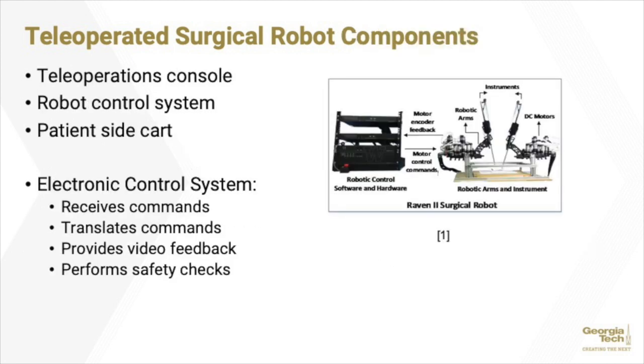There are several components that are common among surgical robots. These include the console, where the surgeon can actually view what is being operated on, the robot control system, which controls the manipulators and the arms, and the patient side cart that has extra instruments and other pieces of surgical equipment. The key component is the electronic control system. This is responsible for all of the commands and safety checks. It receives commands, translates commands, provides video feedback, and performs the safety checks. The robot pictured here is the Raven 2, which is what was actually used for this experiment.